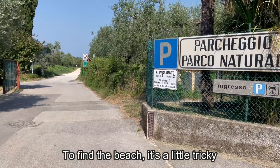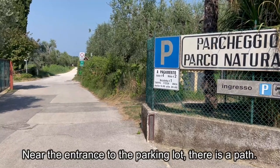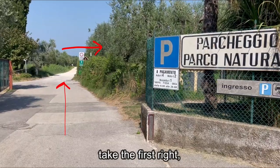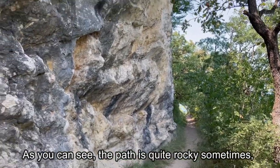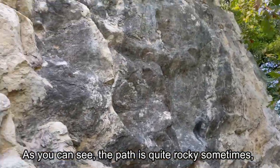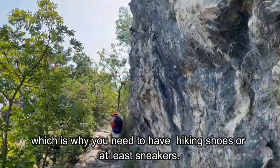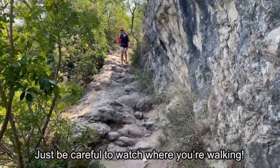To find the beach, it's a little tricky. Near the entrance to the parking lot, there's a path. Go down that path, take the first right, keep walking towards the lake. As you can see, the path is quite rocky sometimes, which is why you need to have hiking shoes or at least sneakers. Just be careful to watch where you're walking.